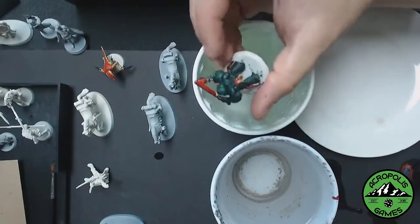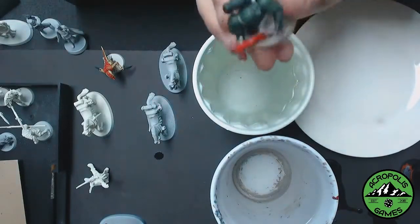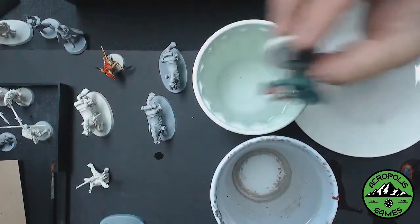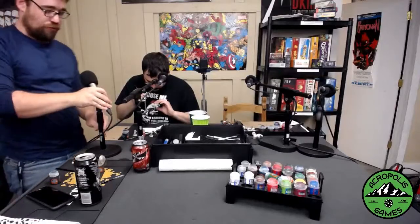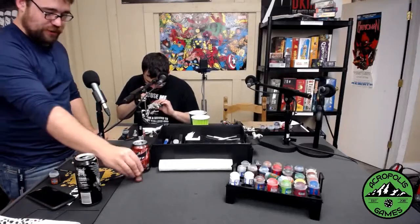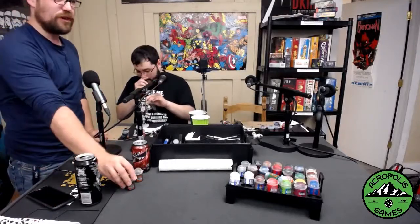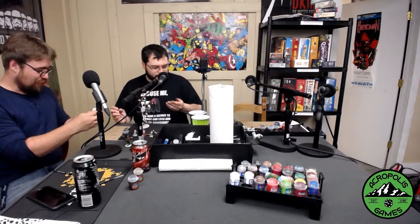So, just kind of painting him up. I really like how the green raised the edges on the models. I think that looked really good. But that was just kind of a quick job. I don't think it took me longer than 10 minutes to do. So let this serve as a lesson to everyone else. Tim! Don't spill your paint.